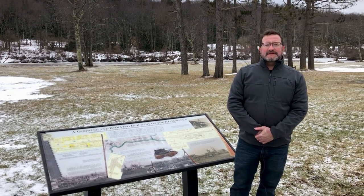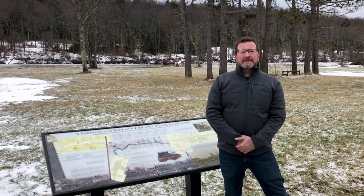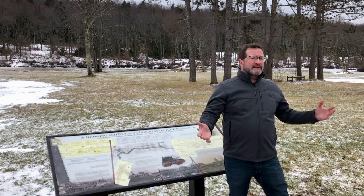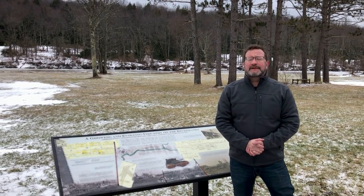All right, we're standing at the Davis Waterfront Park, and this was land that was at one time part of a complex of industrial facilities that stretched from one end of Davis to the other, following the river and following the railroad that ran along the river.